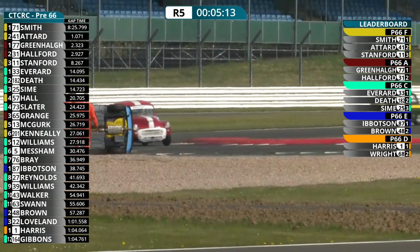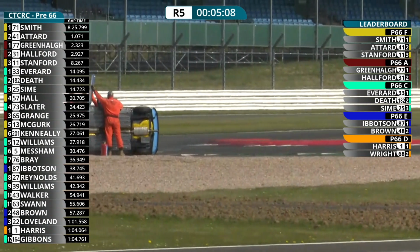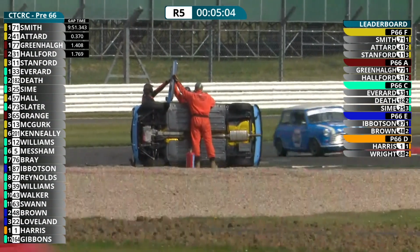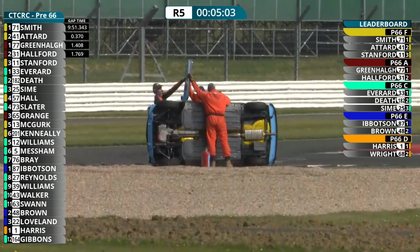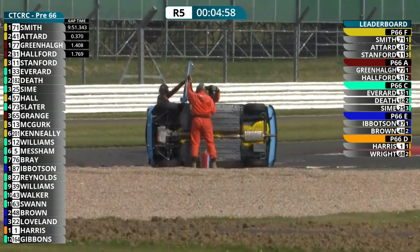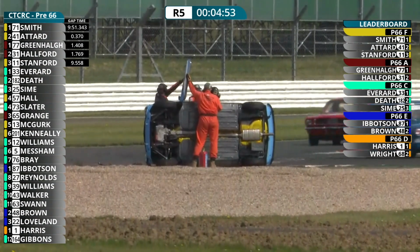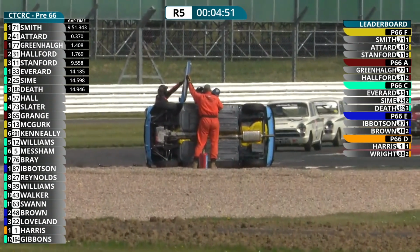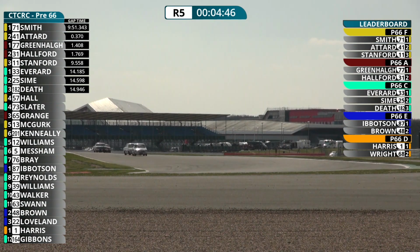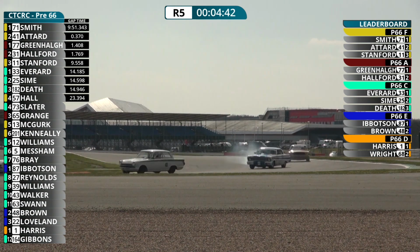Oh, we've got a rollover. What's happened there? Who's that? A car on its side. I think that might be Kevin Bottomley's Mini, judging by the colour of it. Yes, it's Kevin Bottomley, the number 7 Mini, the man from Kent, on his side at Vale Corner. Not sure what has happened there, unfortunately, but that might be a safety car. We've only got just under 5 minutes of the race to go.